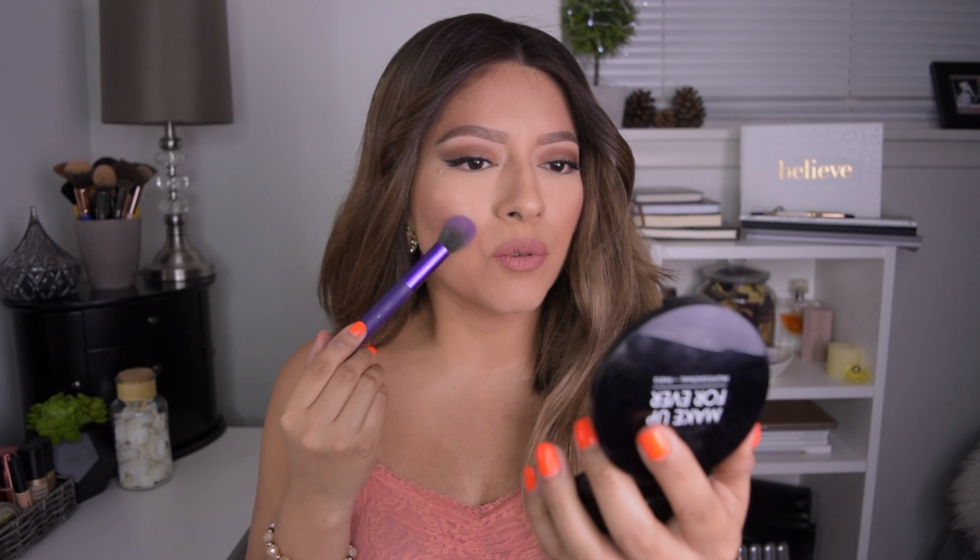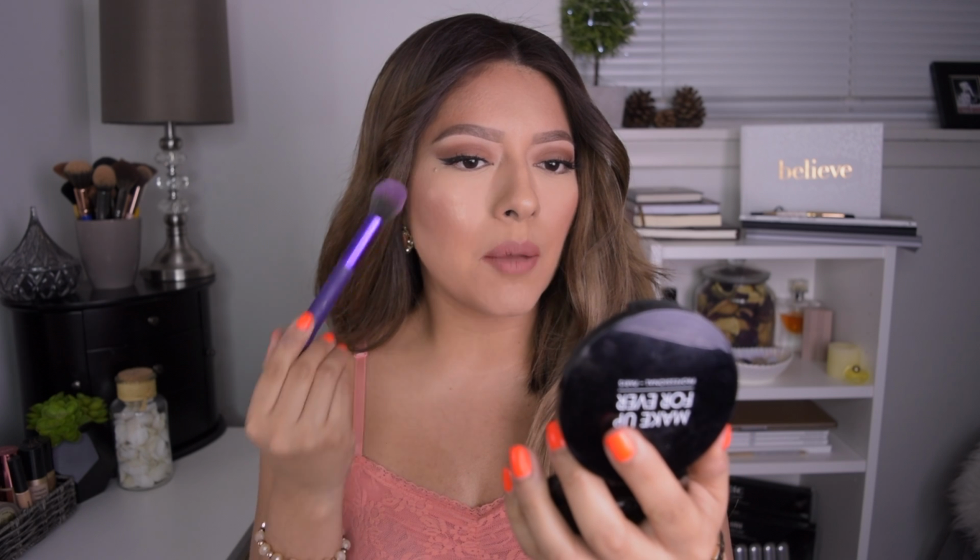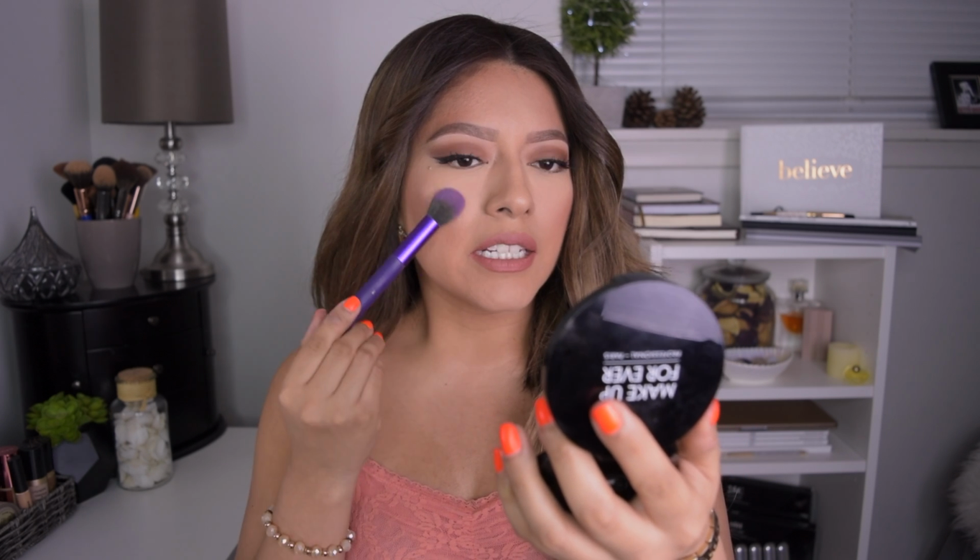So as you noticed, I use more of a dabbing motion. Sometimes I'll kind of buff it out just so it blends, but I prefer to dab it and then lightly touch it, just because I don't want to be too rough, because then it's going to move the foundation and everything else I have going on underneath.